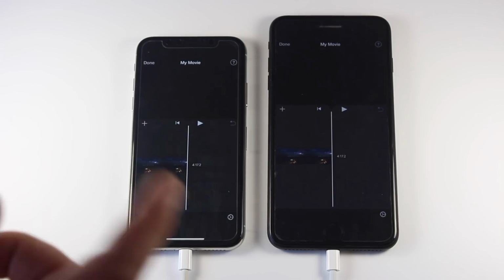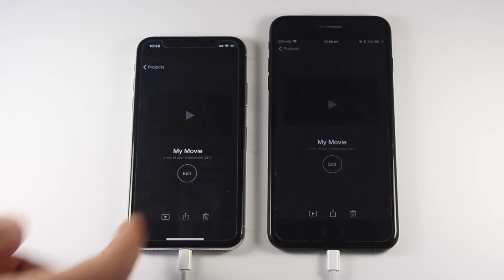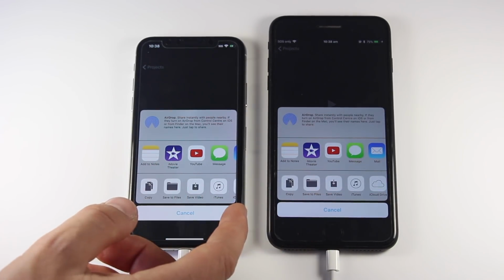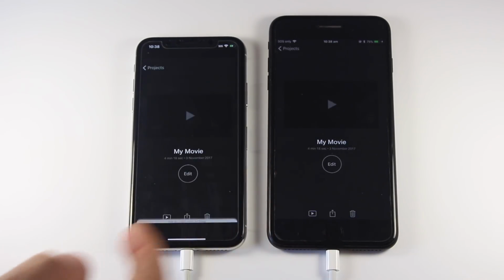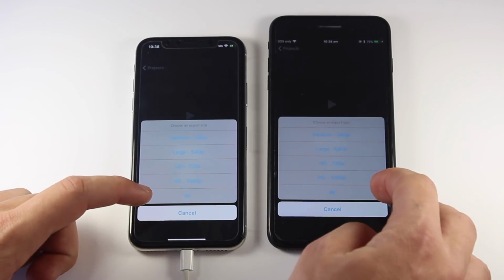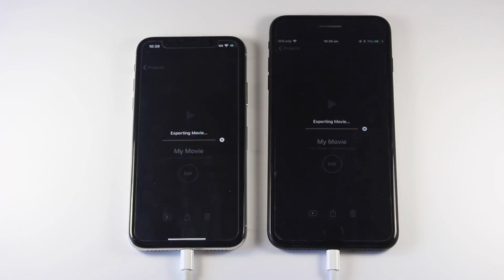So as you guys can see, the movie is created. So now, if I go done, I'm going to export this movie at 4K into my camera roll and see which one actually exports quicker. Alright, so we're going to export the video. So we'll go save video. And on the count of 3, we're going to click 4K at the same time and see which one actually exports it first. So 1, 2, 3.